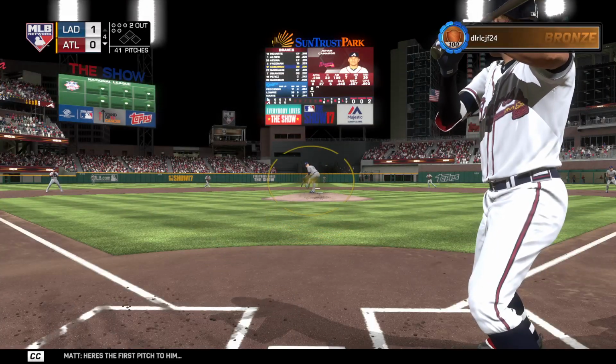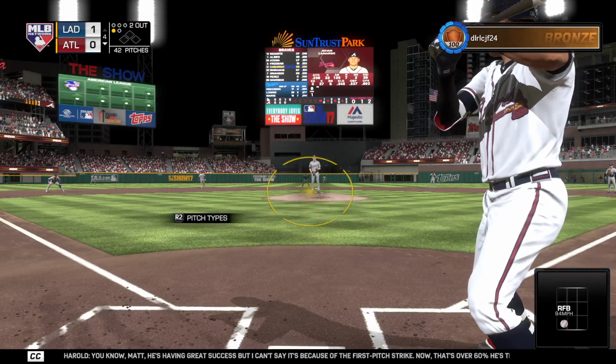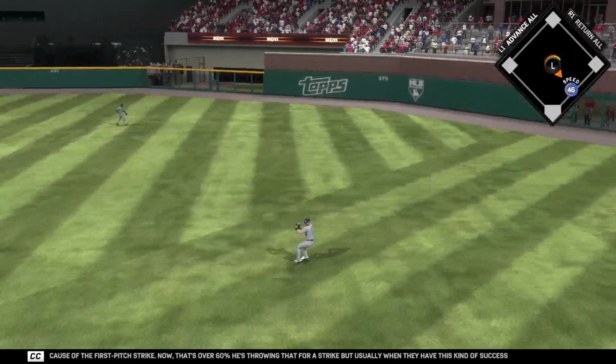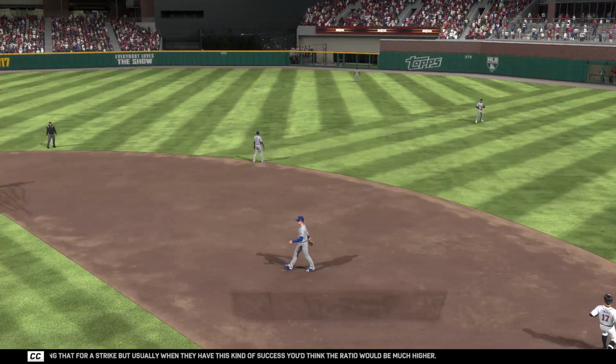Here's the first pitch to him. Takes a knee-high fastball. You know, Matt, he's having great success, but I can't say it's because of the first pitch strike. Now, that's over 60% of the time he's throwing that for a strike, but usually to have this kind of success, you would think the ratio would be much higher.